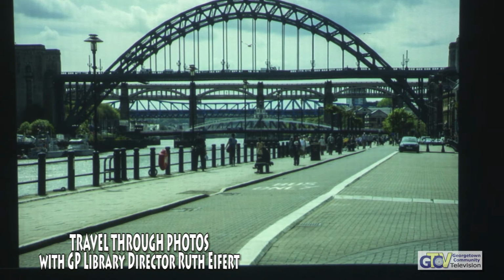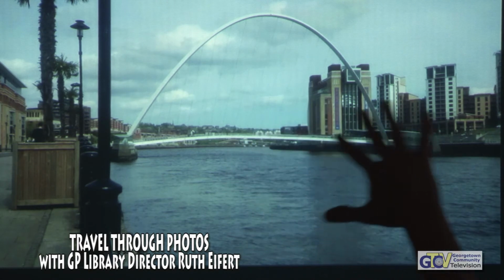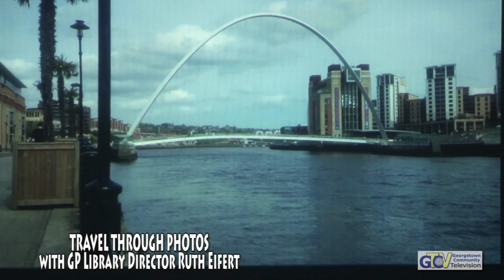So there's a picture of some of the bridges in Newcastle. Lots of different bridges in Newcastle. But their most recent one is this one called the Millennium Bridge. And that is on a great big gimbal. The two ends are on a gimbal and the whole thing tilts up and becomes like angel wings, sort of. And then the ships can go underneath it. Wow. It's their Millennium Bridge.